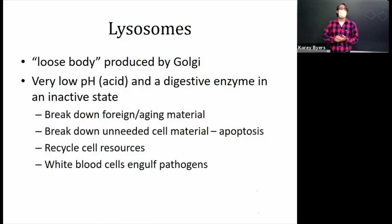Now, most of the time we keep these enzymes in an inactive state. We don't want to break everything down until we need it. But lysosomes break down foreign, aging material, break down old cell material. They allow us to recycle. Because remember, we learned back in chapter 2 and 3 that a lot of stuff inside the cell are just a bunch of carbon and hydrogen that we stick functional groups to do other stuff. So when we break things down, we're not just going to forget about that. Those are precious resources. We're going to recycle those bits and use them again for something else.